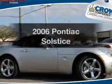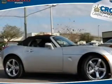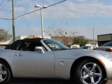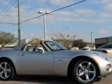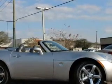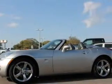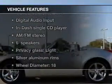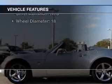Introducing the 2006 Pontiac Solstice. If you're looking for an automobile with great attributes, look no further. With an efficient four-cylinder engine, the powertrain includes rear-wheel drive, connected to a manual transmission that'll keep you in touch with your vehicle. Premium wheels give a more luxurious look. And with these notable features, you won't want to miss out on the opportunity to own this amazing ride.